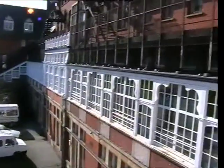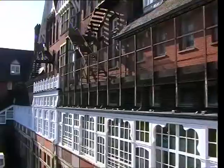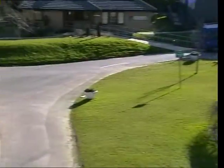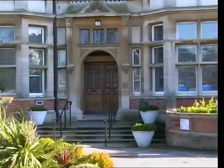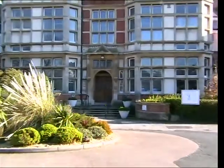And this is looking along the front of the building and all the metal stairway that goes all around the building. Here you see the very impressive front porch to Yarrow and the whole of the front of the building.